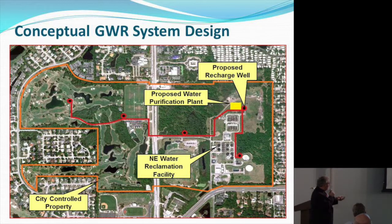The key thing I think to note here is that all of the injection wells are located on city-controlled property, which, I think, is going to make the overall permitting much, much easier for us to deal with. So far, like I said, the Water Management District and DEP have been part of the process right from the very beginning, so there are no surprises to them. Everybody knows what's going on.